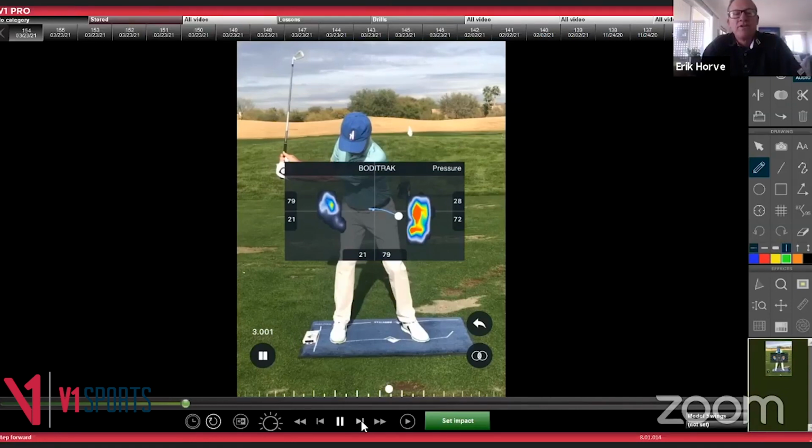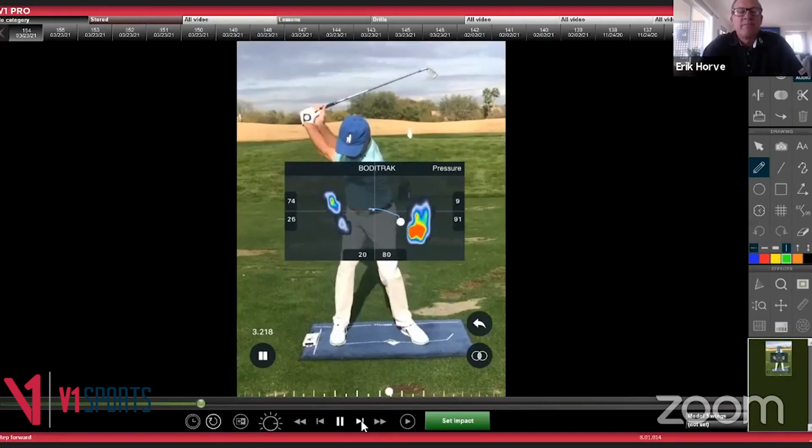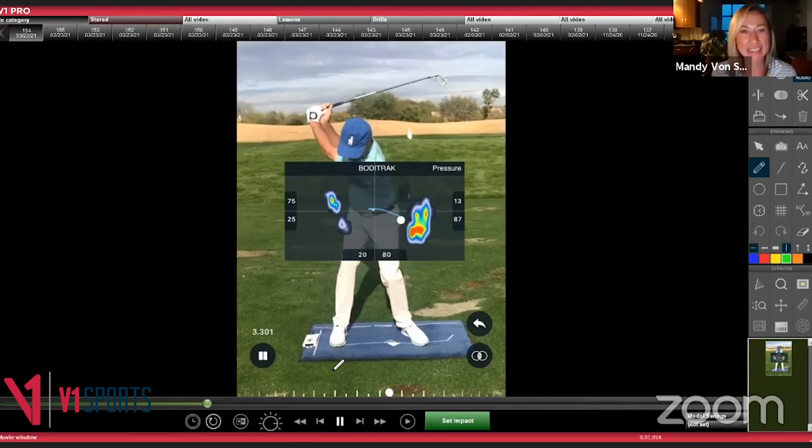Okay, and we can go a little bit further, and you can see he's got 79% on his left toe because his heel's a little bit coming off the ground, which is great. Now look at this. At P4, at the very top of his swing, Gary's got 87% in his trail heel. It's the biggest counterbalance I've seen, and he's got 80%. I mean, he's got the textbook 80-20. That's amazing. It's not like you could recreate that.